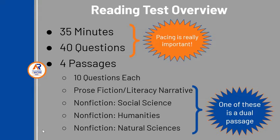Now, the 4 passages fall into these categories. One is prose fiction or literary narrative. This is kind of what you read in your English classes. And then there are 3 that are nonfiction. So one is social sciences, so think about psychology, sociology, things like that. Then there's humanities, which is like the arts and music and things like that. And then there's one about natural sciences, so think about your science classes. Additionally, one of these is a dual passage where there are 2 different passages that you have to compare.